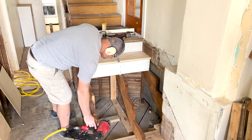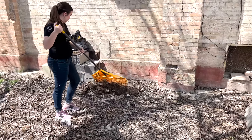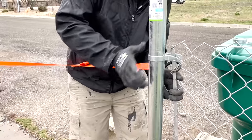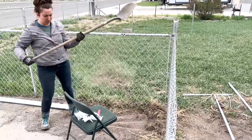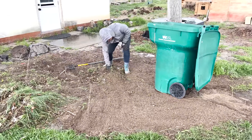I'd like to say that after 6 months of work, it looks a lot better than what we have going on right here. But it's a lot the same. We did spend about a month cleaning up the yard and putting a fence around the backyard so that the animals can be safe, and just general landscaping and cleanup that needed to happen.